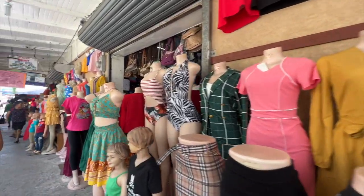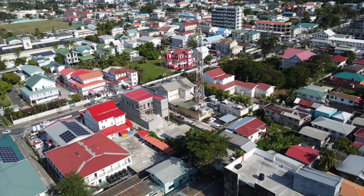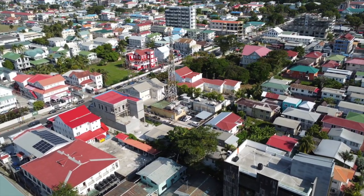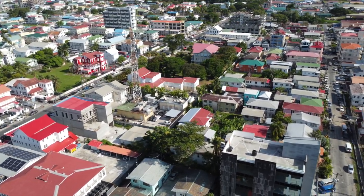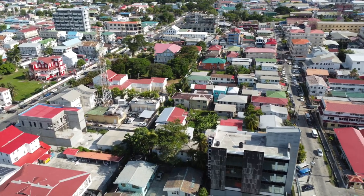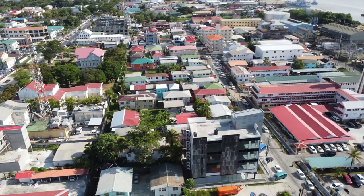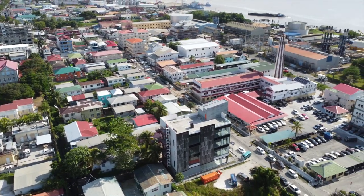The same type of mannequins set up with the clothes, the same wholesale supermarket. I even saw a singer, the same. So if you ever want to travel to Guyana and you're from Jamaica, not much different. But yeah, at least it's not rich. We're gonna reach the KFC.